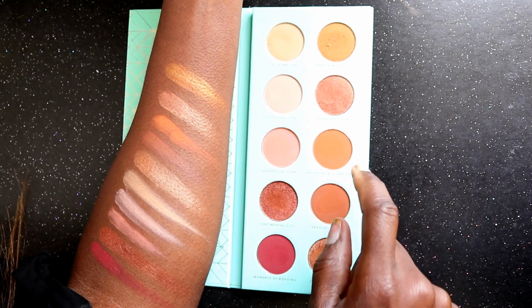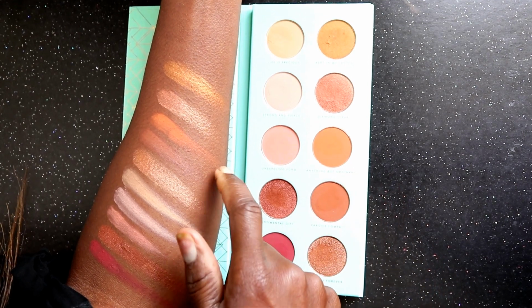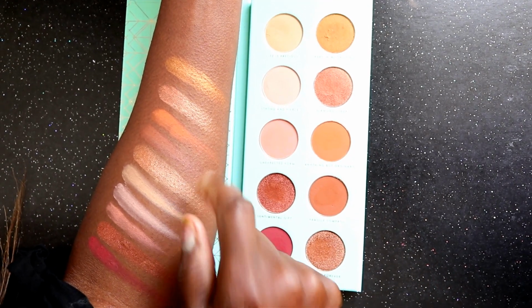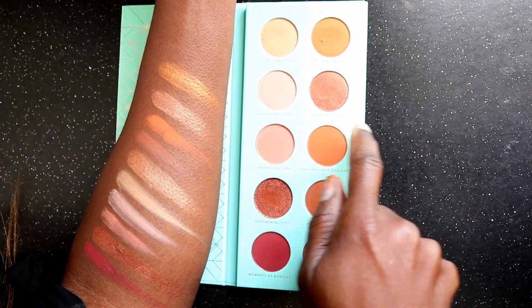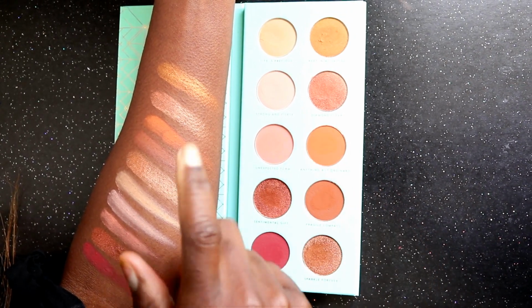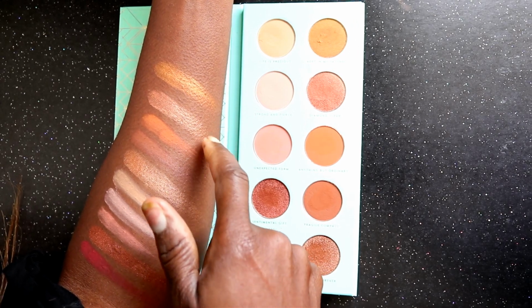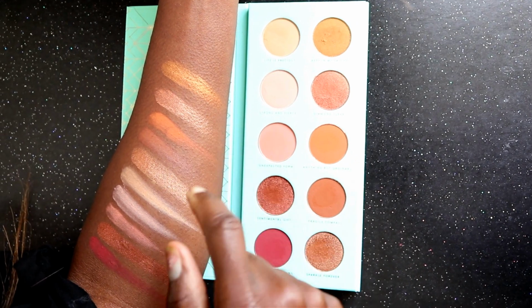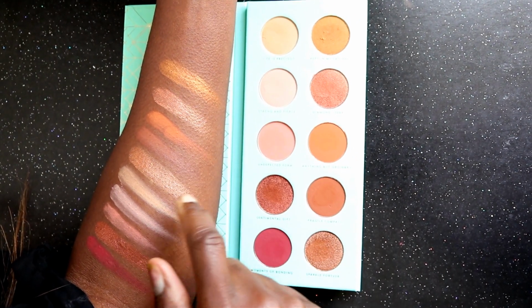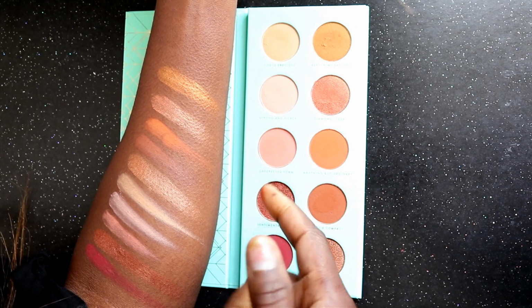Then you've got the next shade, which is Anything But Ordinary, which is very ordinary, unfortunately, but hopefully it'll apply better on the eyes. Then you have the next shade here, which is Diamond Clear. As swatches go, it's not too bad at all, but the only reason I'm feeling meh is because it is so close to this one, so I don't see much of a difference when it comes to swatches.